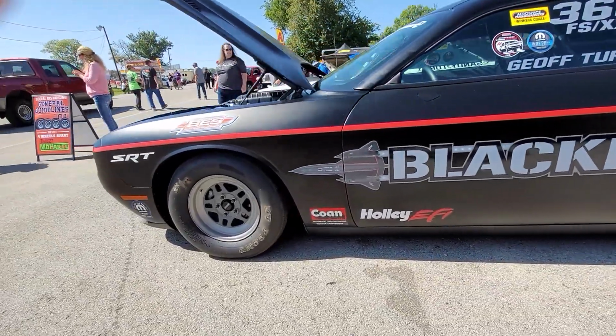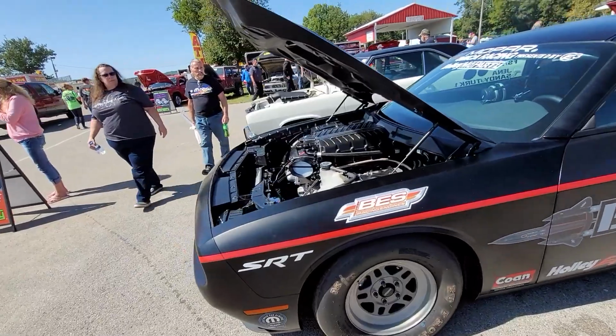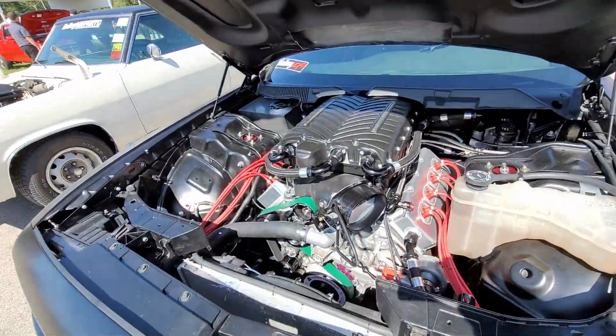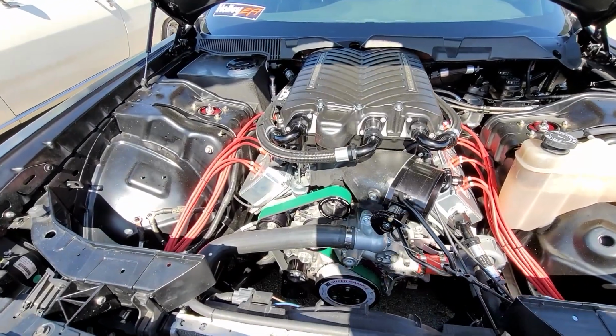Here's the famous Blackbird sporting the new 3-liter Whipple. I watched a dyno run of this engine a few months back where it put out over 1600 horsepower.